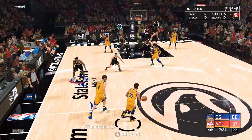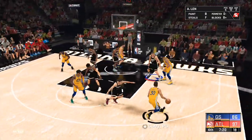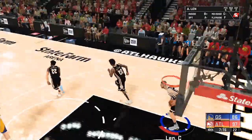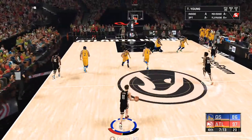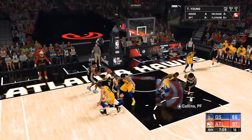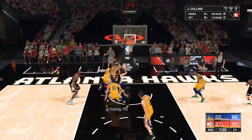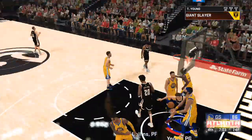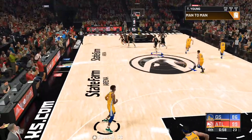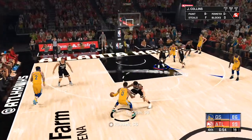Here's Curry. Yo, watch Curry. Fires from deep. The shot that time not on target. And it's the Hawks taking it the other way. Young passes to Hunter. To the inside. Young, it's good on the putback. Young's got the lead up to 13 now for Atlanta. Strong work for him at the offensive end, helping them to maintain that lead.